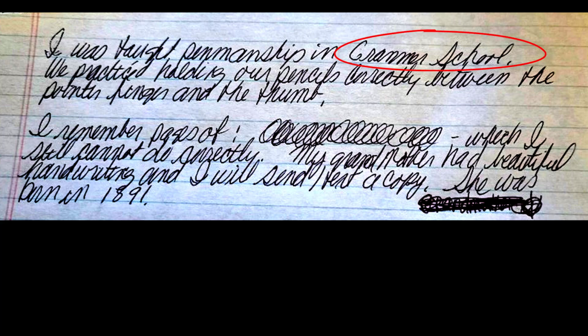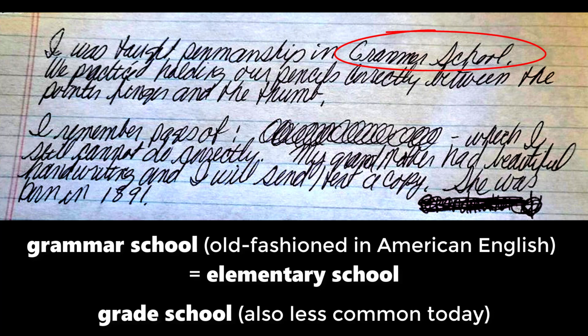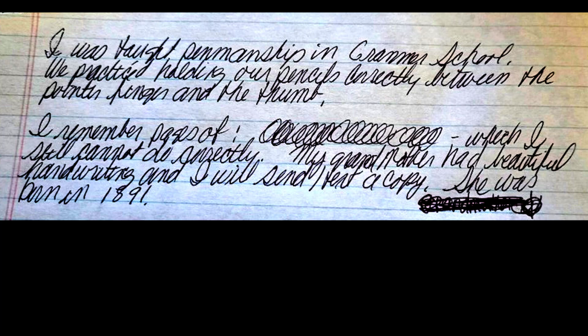First, let me explain that grammar school is elementary school. In the past, we had different names for those lower grades. Grammar school, grade school. Today we say elementary school. I'll read the text aloud now.